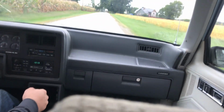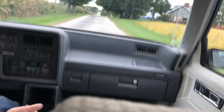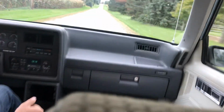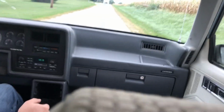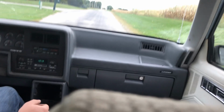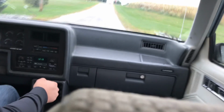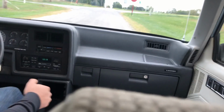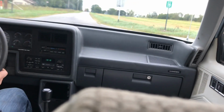Roll into it here. Zero to 60 is very respectable. These old brakes do not like life. They're grabbing a little bit better than they did the other day, but very bouncy over the bumps. This is a pretty cool day, I'd say probably about 55 degrees or so.